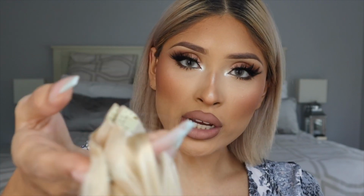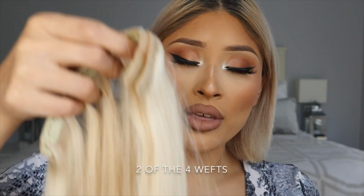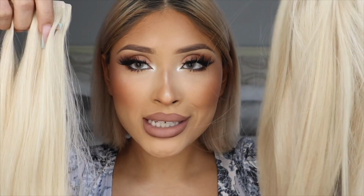So this set does come with 7 wefts. They come with 3 of the 2 wefts, 4 of the 4 wefts, and then 2 of the 3 weft pieces. I am going to start putting all of this into my hair. Hopefully it is enough, because I do have to use more extensions now that I have my short hair, so I really hope that they blend really, really well.